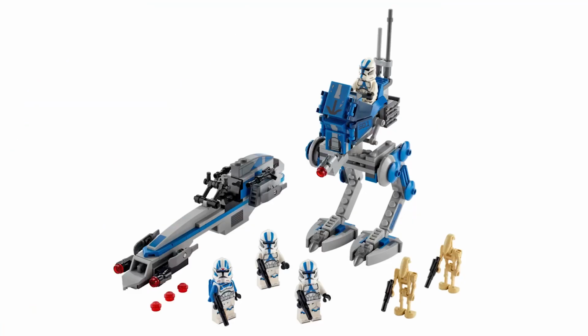Like we had the 501st, we had the AAT. Last year there weren't too many good small sets, but this year we also got the Snow Trooper Battle Pack, and most recently that Dark Trooper set, what's it called? Dark Trooper Attack. The Dark Trooper Attack got me very excited when I saw it.